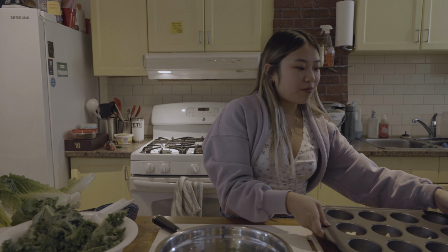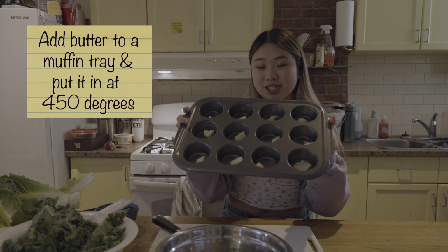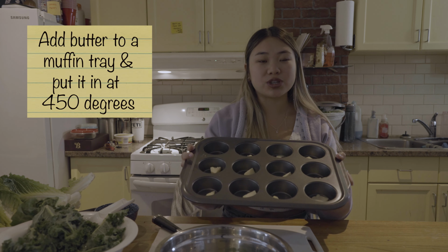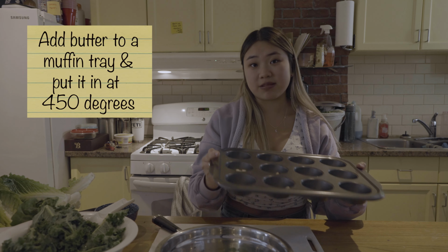Now that we've waited a few minutes, I'm going to put the Yorkshire pudding pan into the oven for about 10 minutes, let the butter boil. And the reason why we're doing this is so that the Yorkshires can get really fluffy on the inside, but they get a little crispy on the outside.